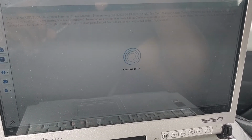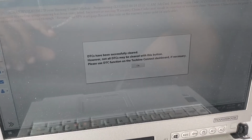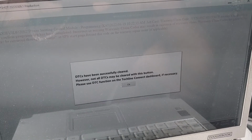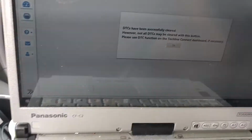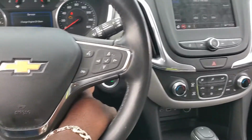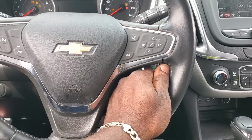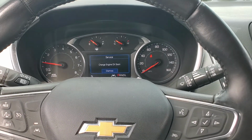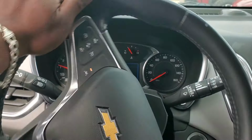I don't know why it takes so long to do it on here with SPS2 clearing the DTCs. All right, about 30 seconds later, cleared them. All right, we'll turn the key off and start it. Let's see. Oh, yeah. No more errors, and we got power steering back.